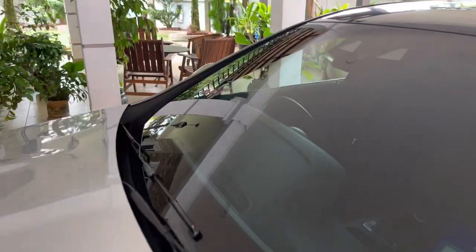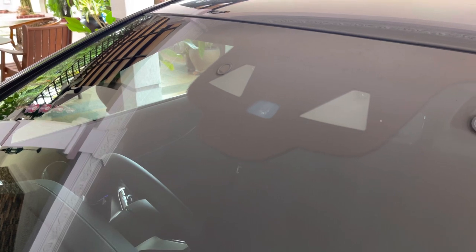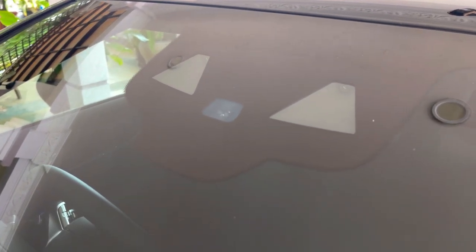So you get your camera up there, part of the adaptive cruise control safety suite. So your cameras are up there for your pre-collision braking and your auto braking.